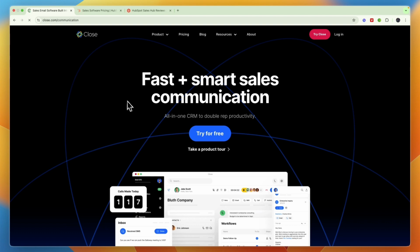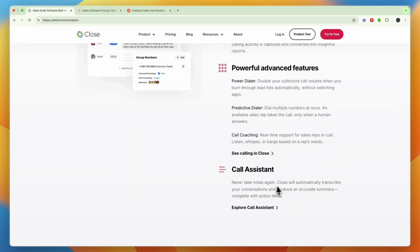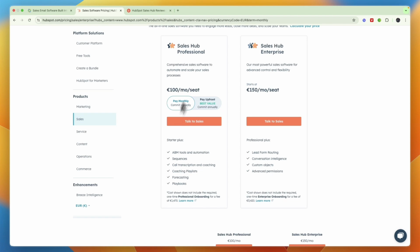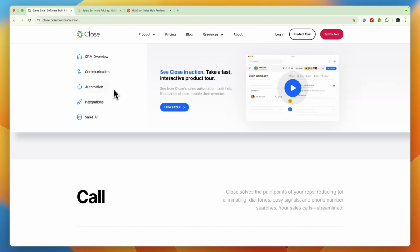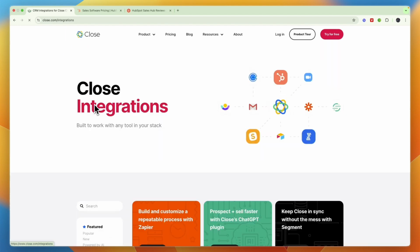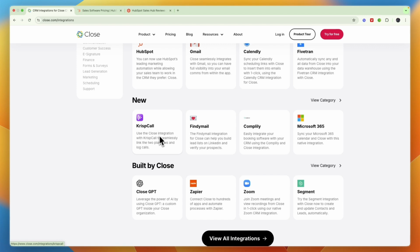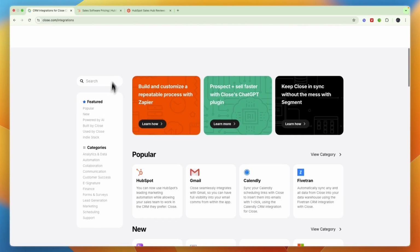Now it also helps with communication, so that includes email and calling. So for example, it has a call assistant that will automatically transcribe your conversations and produce an accurate summary, which, as I mentioned earlier, in HubSpot is only locked behind one of their most expensive plans, whereas with Close you can get that for much cheaper. Then it has automations. It integrates with a bunch of tools, so you can see some of them right here. So it includes, for example, Zapier, through which you can integrate with pretty much anything.